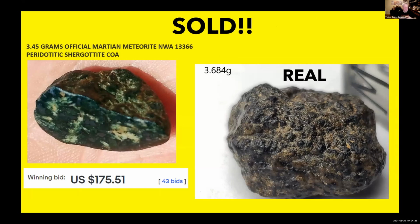But here's an example of them selling the exact meteorite that I'm showing you a real example of. I know this is the real one. I took a picture of it myself. So the one on the right is real. The one on the left is not real. And unfortunately, it's sold. 3.5 grams for 175 bucks, 43 bids.